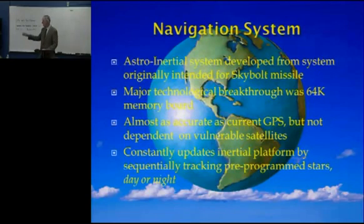So one of the major technological breakthroughs in adapting this system for the SR-71, because it needed to go more than one point to one other point, it needed to be maneuverable and be able to change destination and route, etc., was a 64 kilobyte memory board.